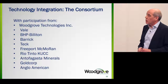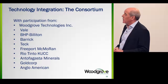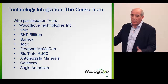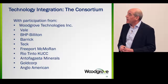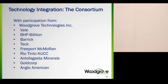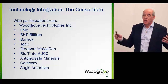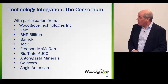So the second approach we had was the consortium. This consortium we put together, the objective was to demonstrate that we could scale up from 40 tons an hour to 900 or 1,000 tons per hour. These are the companies that participated in it, all of them financially, but especially Vale. Vale put up their hand and said they wanted to be the host company for the site. And that worked out exceptionally well for us.